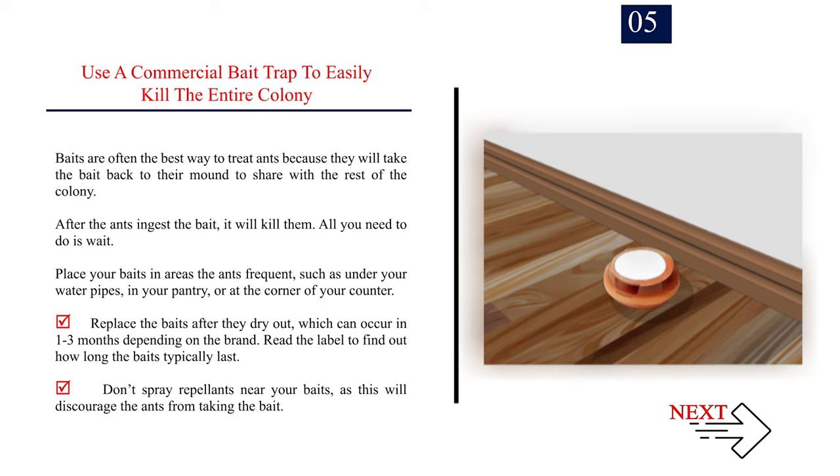Place your baits in areas the ants frequent, such as under your water pipes, in your pantry, or at the corner of your counter. Replace the baits after they dry out, which can occur in 1 to 3 months depending on the brand. Read the label to find out how long the baits typically last.